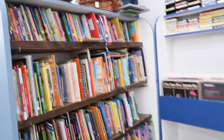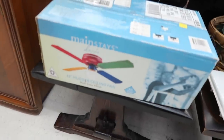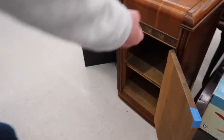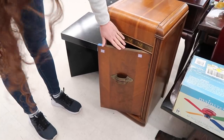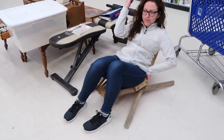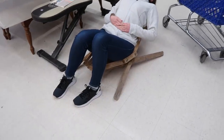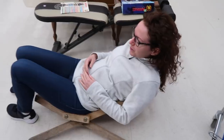I'm gonna have to come back for these books a little later. I love looking at books. That is amazing. That is so cool. How much is that? $14. That's cool. I've seen some teachers using these to sit on instead of a rocking chair. So you gotta just... I was gonna say, you just have to let your head fall back.